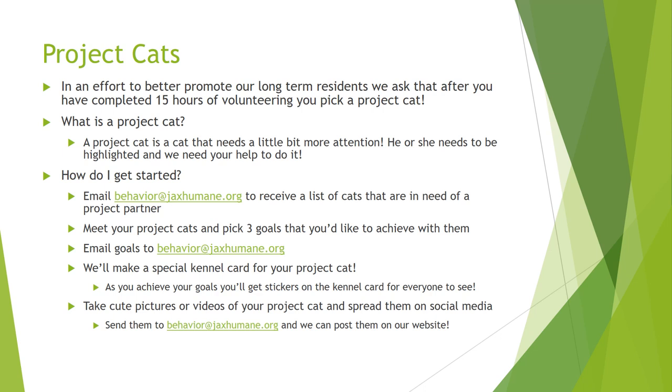Meet your project cat and pick three goals that you'd like to achieve with them. Email those goals to behavior@jackshumane.org, and we'll make a special kennel card for your project cat. As you achieve your goals, you'll get stickers on the kennel card for everyone to see. Take cute pictures or videos of your project cat and then spread them on social media. Send them to behavior@jackshumane.org so we can post them on our website.